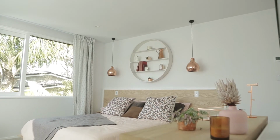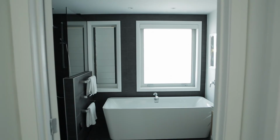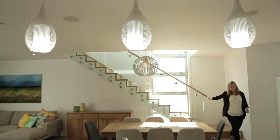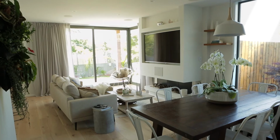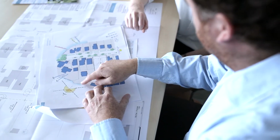Well, all of the houses have 3 bedrooms, 2 living spaces, 2.5 bathrooms, big double garage with internal access. They all feel very generous in size when you're in them. So it was a challenge getting very generous sized houses onto what was a smaller section than you would have in the past. And I think it does tie in well with Council's wider vision for suburban Auckland.